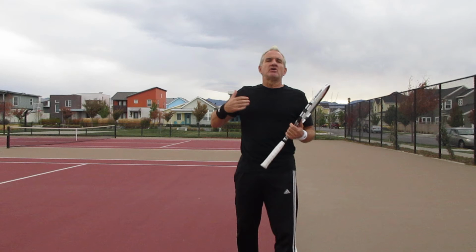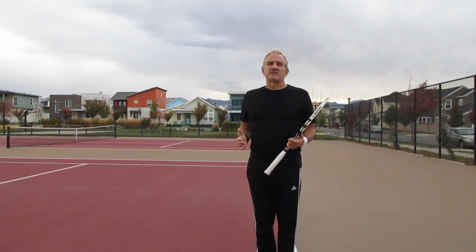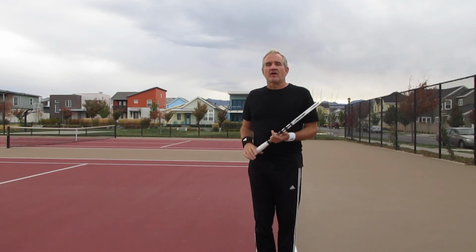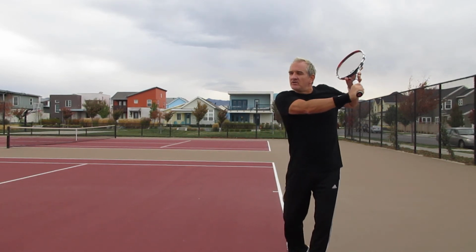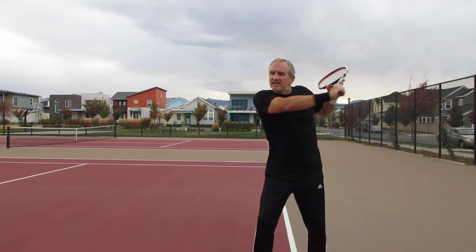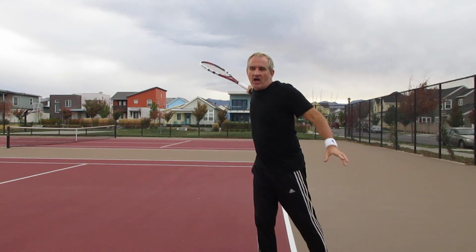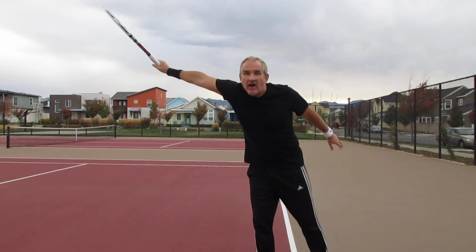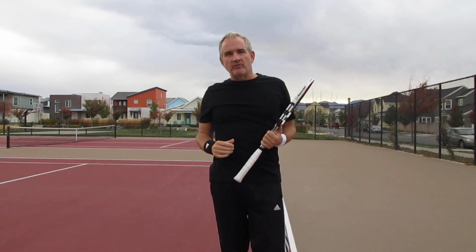So next time you get out there on the court, try this for your slice and see about the follow through is here. I'm taking my racket back, good shoulder turn, rotate back to impact, down into the ball and across, not out. I think that'll really help you. Hopefully this video is helpful for you.